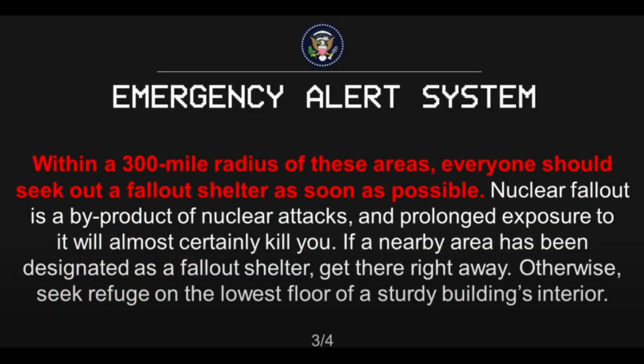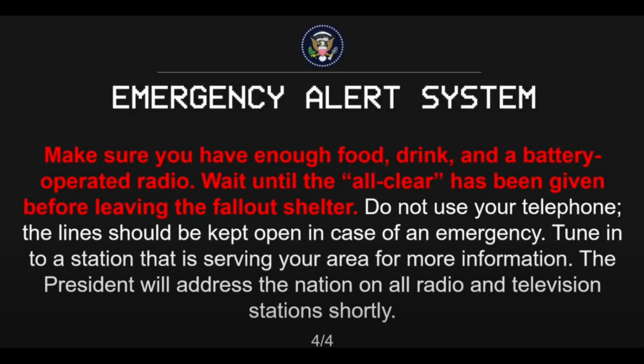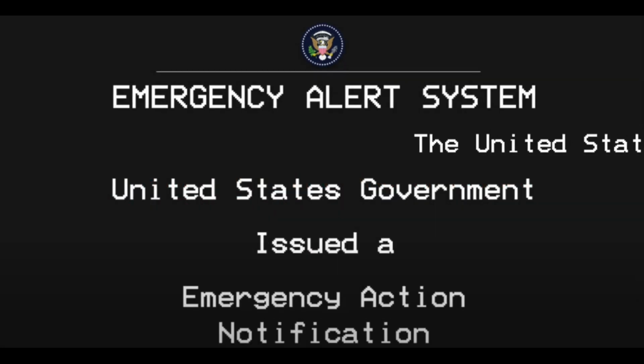Within a 300-mile radius of these areas, everyone should seek out a fallout shelter as soon as possible. Nuclear fallout is a byproduct of nuclear attacks, and prolonged exposure to it will almost certainly kill you. If a nearby area has been designated as a fallout shelter, get there right away. Otherwise, seek refuge on the lowest floor of a sturdy building's interior. Make sure you have enough food, drink, and a battery-operated radio. Wait until the all-clear has been given before leaving the fallout shelter. Do not use your telephone. The lines should be kept open in case of an emergency. Tune into a station that is serving your area for more information. The President will address the nation on all radio and television stations shortly. Stand by for this message. This is a national emergency.